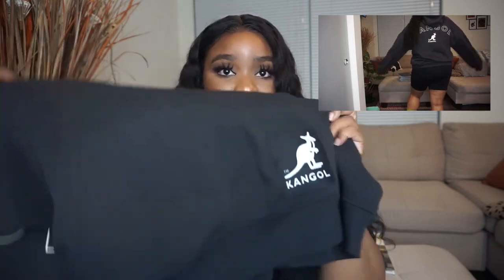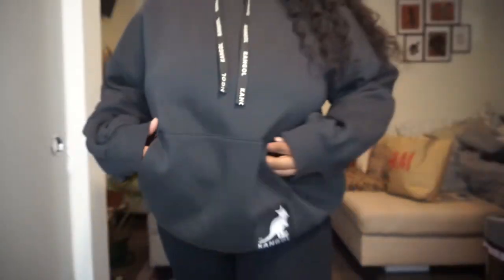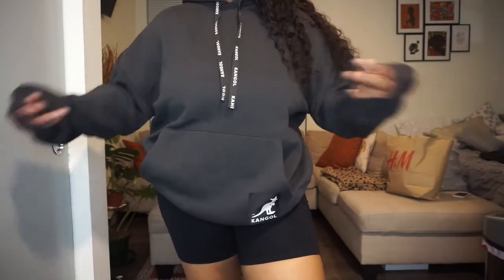Also in the front, I forgot to show you guys that there is a pocket, and then it just has the Kangol patch right there. So that's what it looks like. Again, you guys are gonna see what it looks like when I try it on. And then again, that was $34.99. Like I said, most of these pieces are sold out online. Don't know if they plan on restocking, but you could definitely check your local H&M just to see if they have it in stock.